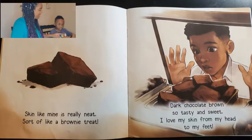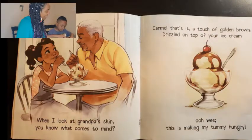All right, I need my tracker. Give me your fingers. When I look at Grandpa's skin, you know what comes to mind?